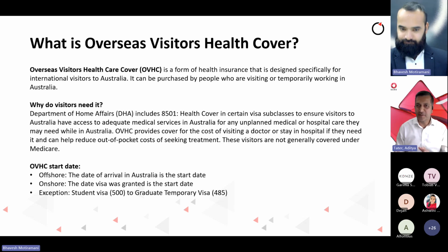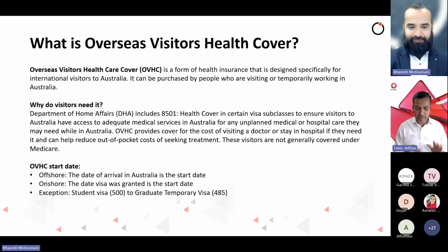It's on a student visa, and it's on most of the working visas and some of the visitor visas, tourist visas. So for any visa application, or when the visa is being granted, if the visa comes with an 8501 condition, it means that the person has to have health insurance for them during the duration of their stay in Australia.